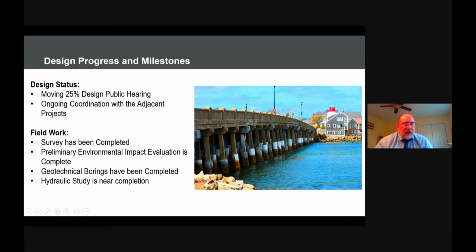We're also looking towards the Section 401 water quality certification for the project that would go hand in hand with the U.S. Army Corps of Engineers Section 404 permit. We did complete a National Environmental Policy Act, NEPA categorical exclusion document, so that's been reviewed, and at this point it's just a matter of moving forward into the next steps once we get into the next phase of design. Thank you, Kevin.